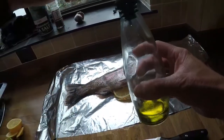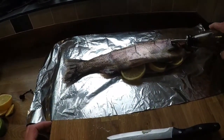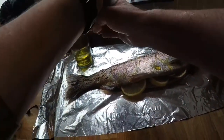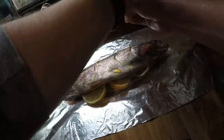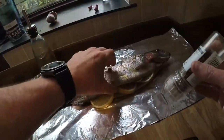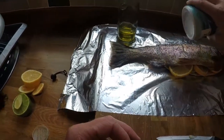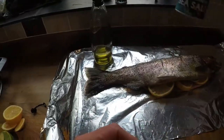Right. Take the olive oil and then put quite a generous douse on the outside of the fish. Okay, pop that there. And a bit of old black pepper, this one's got chilies in it as well, so that'll be pretty nice. Quite generous. Bit of the old sea salt. Not too much, not too fussed on too much salt.